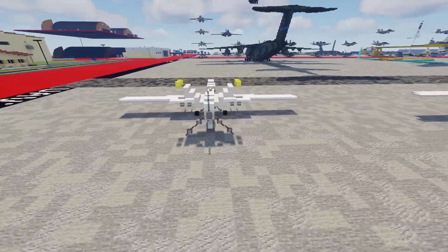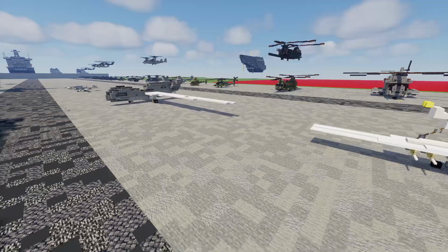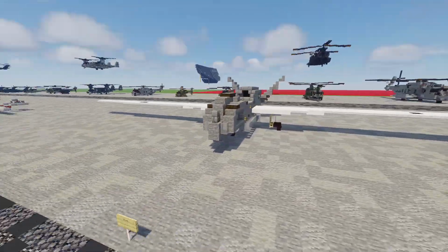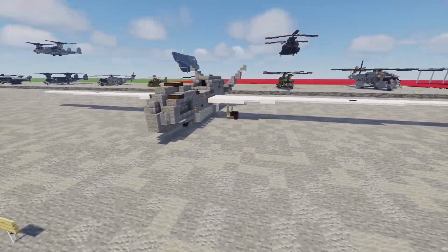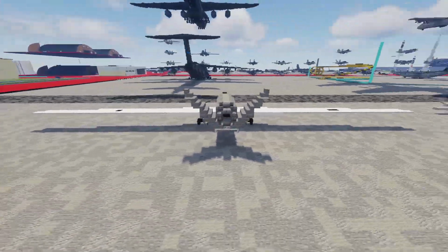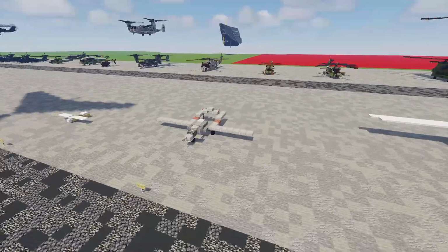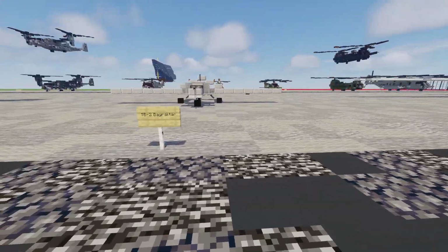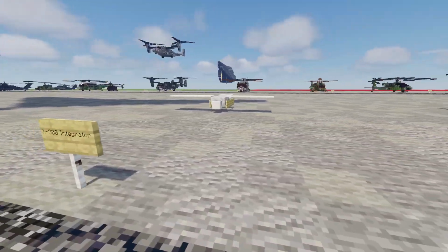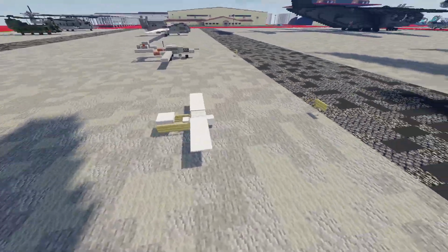The first drones. You know, back in the day when you thought of drone, you imagined this. You didn't imagine all those FPV drones. And then here we have the big RQ-4. This is the Global Hawk, one of the largest drones in the US military. So large, it's practically like an airplane. North Korea actually copied this design. And then we have the Bayraktar. I didn't even know you built this. Okay, from Turkey. And then we have the X300 Interrogator. I don't know what that is.